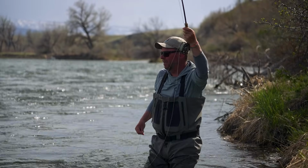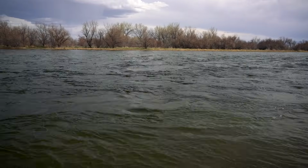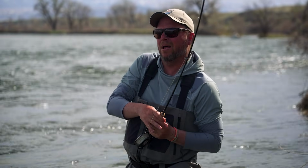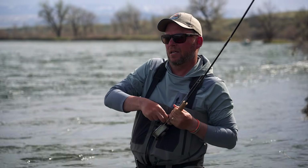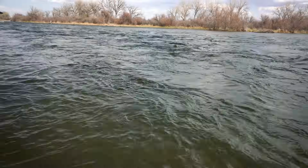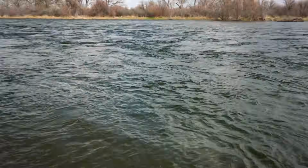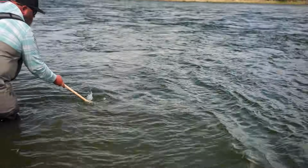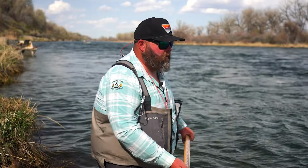Still can't see it. Either it's a medium fish that's playing the current brilliantly. Saw him for a sec. What? I saw him for a sec. Thought you said sucker, I'm sorry. Sucker. Whitefish. Giant whitefish. Oh, it is a rainbow. Yep, it's a nice rainbow. Oh, that's not bad. Yeah, that's a good fish.